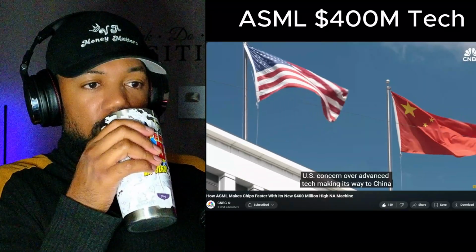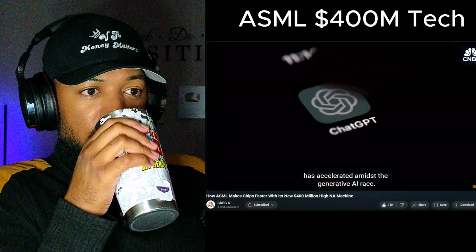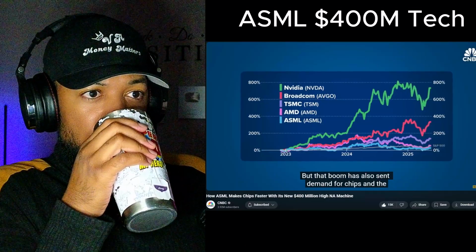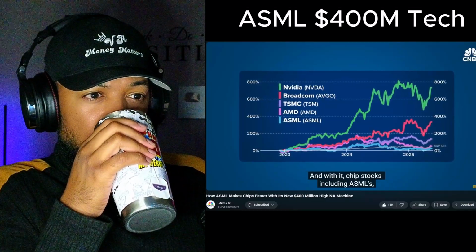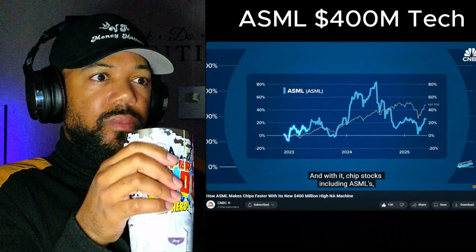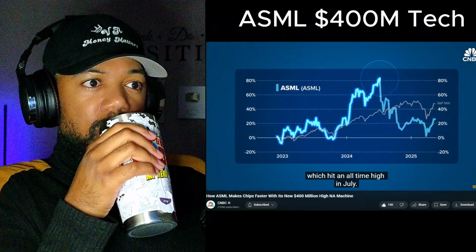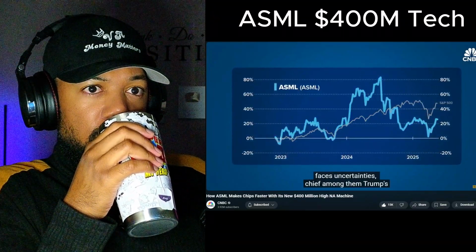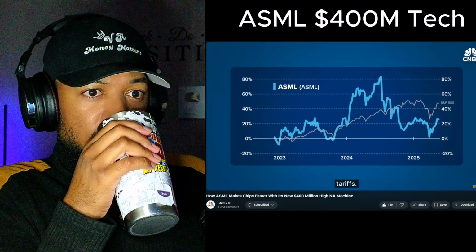U.S. concern over advanced tech making its way to China has accelerated amidst the generative AI race. But that boom has also sent demand for chips and the machines that make them soaring. And with it, chip stocks, including ASML's, which hit an all-time high in July. Still, it's declined some since as the chip industry faces uncertainties, chief among them, Trump's tariffs.